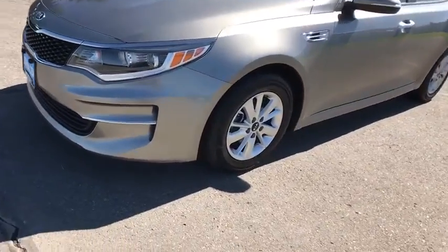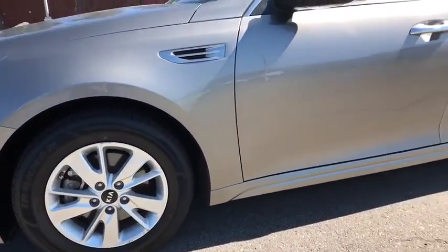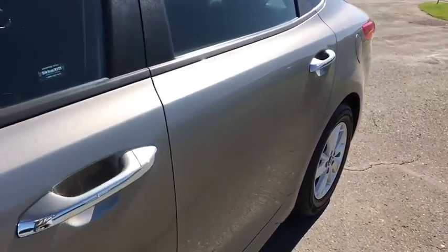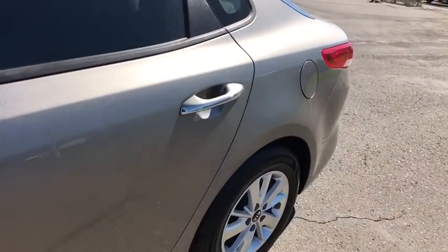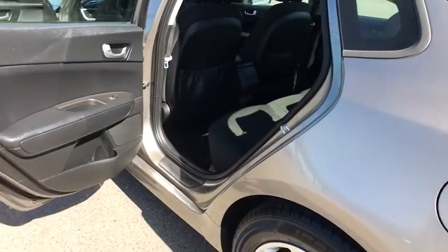auto-off headlights, rear defrost, AM/FM stereo radio, front-wheel drive, bucket seats, electronic stability control, child safety locks, passenger airbag, MP3 player, power door locks. Come take a test drive today.